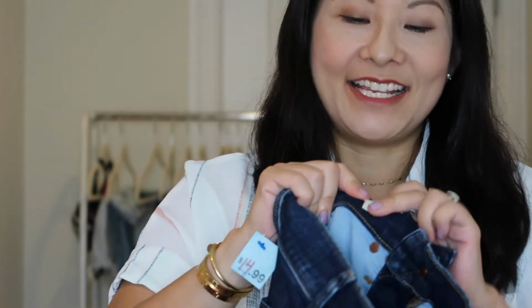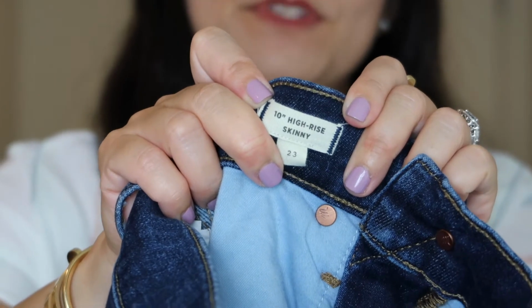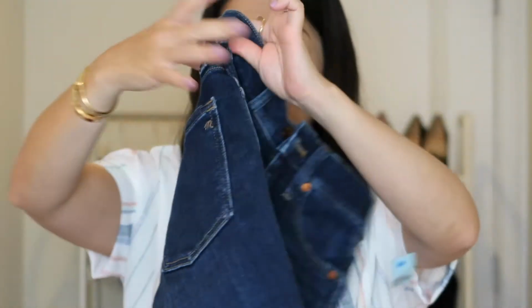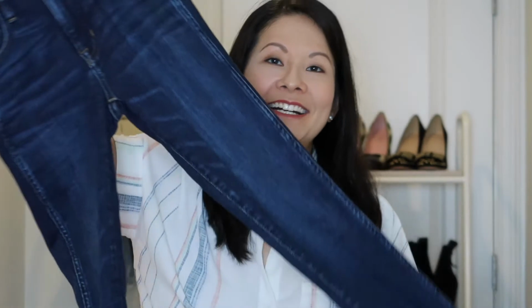And this one here also, on most Madewell jeans, does include the style name and the size right here on the side label. So this is the high rise skinny, and it's a size 23. So this makes it super convenient as a reseller to have this kind of information. It's a 10-inch high-rise skinny. So it's a classic skinny jean. It's this kind of medium to darker wash. I love the high-rise skinny. That's my favorite personally from Madewell.